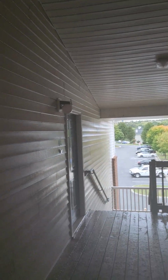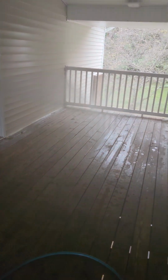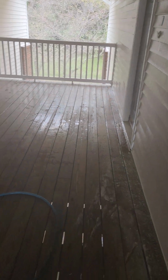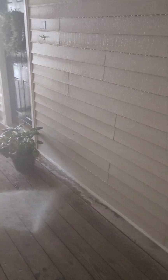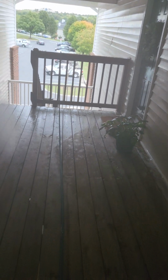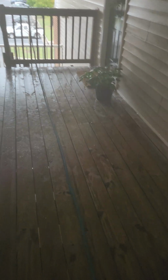So now that we've got this on, we're gonna let it dwell for a couple minutes. Let it eat some of it away. So while that's starting to drip, I'm gonna go ahead and just do a light coat on here. Get a good even coat, don't leave any spots or anything as the ceiling's dripping down a little bit. All right, in a few minutes we'll come back and get it rinsed.